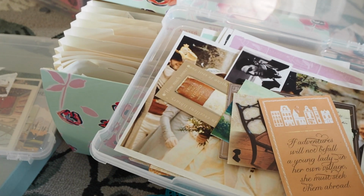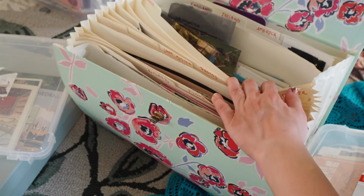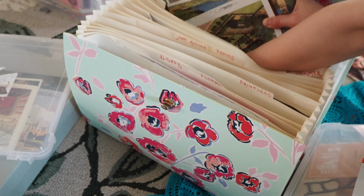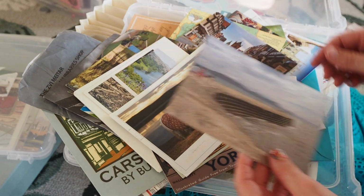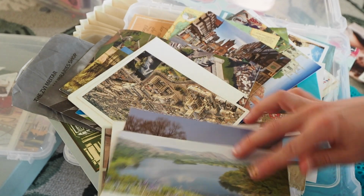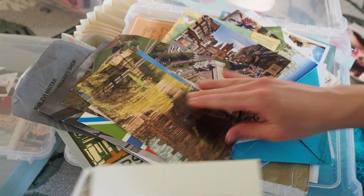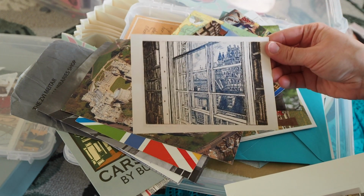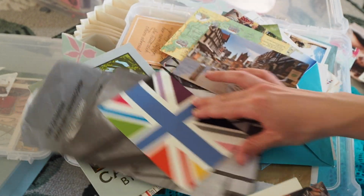Okay, I guess we could combine Austen with the England section, because the England is also pretty hefty. Oh dear. See, I want to stack these strategically too though, so we can fit the maximum amount in these. But there's Bath, York. Yes, so hard to go through these because so many of them I bought when I was on a trip, and so it feels like it's definitely sentimental. This I think came from the Topping & Co. book company in Ely.